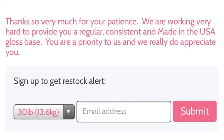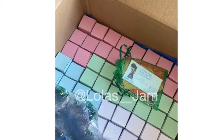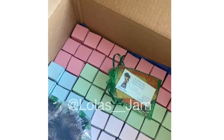But if you guys are looking for lip gloss base, feel free to DM me. I sell and make lip gloss base myself, and I know a few others that make it and sell it too. So let me know if you guys want that. You guys can DM me on Instagram and I'll let you know.